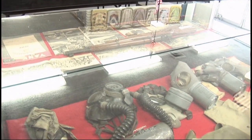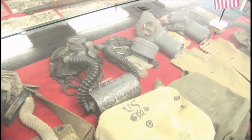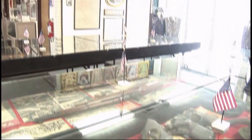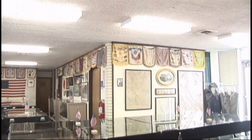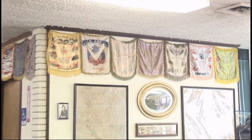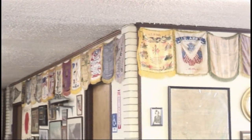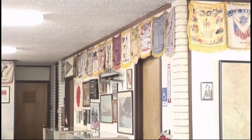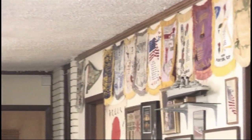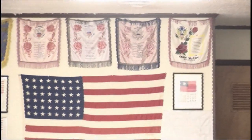One of the things that we're asked about most are the little things hanging from the top of the wall. They are pillowcases. Back in World War II, every Army post had these for sale in the PX for the troops to send home. We have close to 90 of them. Some are duplications. But in World War II, there were 411 military posts in the United States, so we don't have anything like all of them, and we're always looking for more.